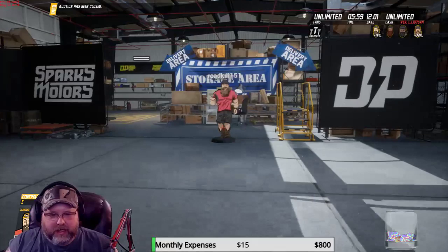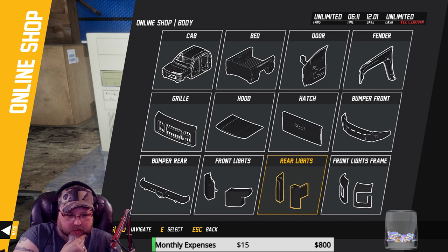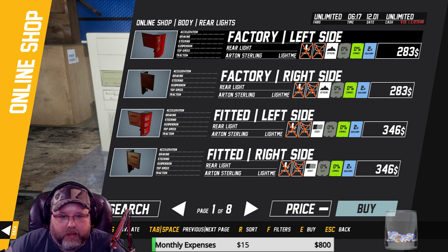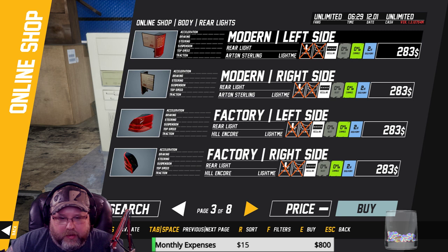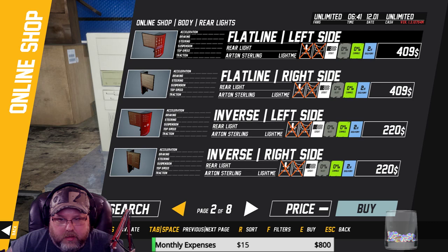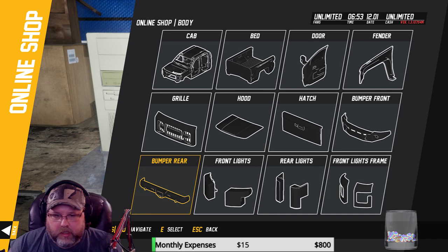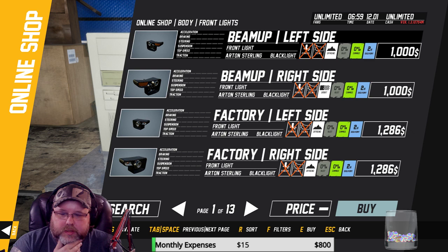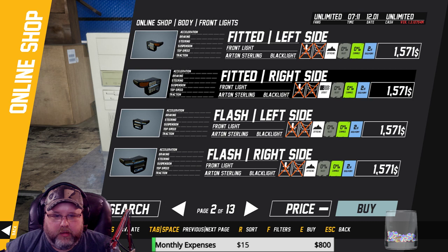Alright, so we need headlights and taillights. Alright, so we need headlights and rear lights. Factory. I guess modern is the LEDs. All right, so now we need front. Beams, the fact I don't want the fact. All right, we got order wheels and tires. Oh, we're gonna have the LED headlight.